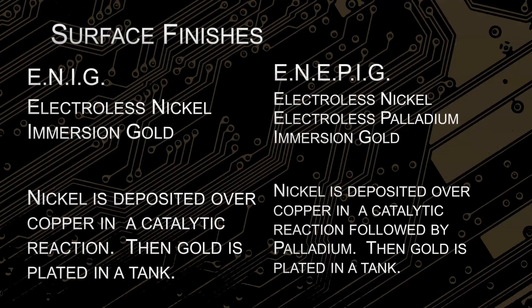But again, all of these are some of our more used finishes here at Royal, both North and South. Choosing the right finish for your design and application is critical. There are more finishes offered with different flavors, such as HASL lead free and so on and so forth. These are just going to be our most common and cost effective ones currently.